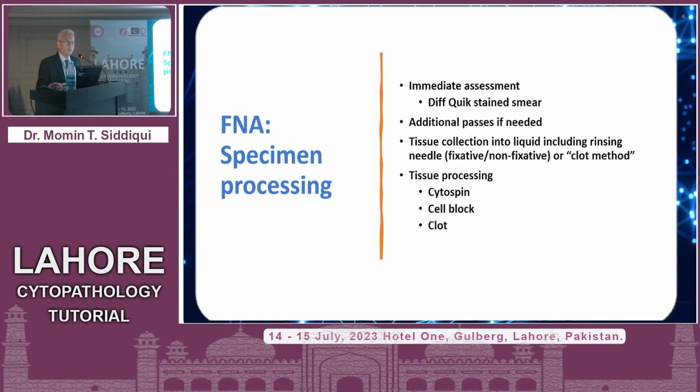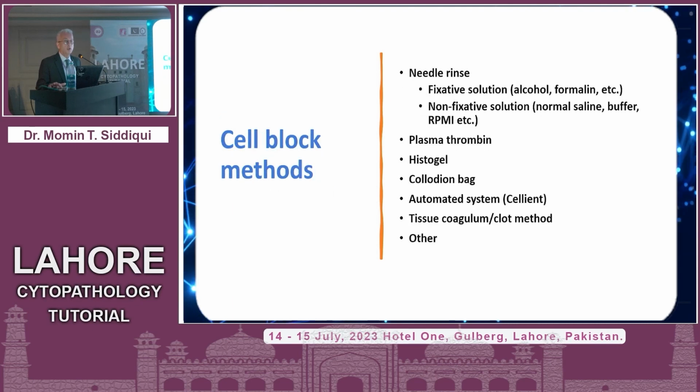FNA specimen processing. Depending on your practice, I advocate for 2 slides to be prepared: one diff-quick, one pap stained slide for each pass that you are given, and the rest collected for a cell block. Cell block methods are really important, and I don't know which ones are being used commonly here locally, but there's a long list here. You can make a selection and optimize that process. It's basically up to your lab director as to which modality they want to use: plasma thrombin, histogel, colloidal bragg, or clot method. So let me briefly give you an overview.